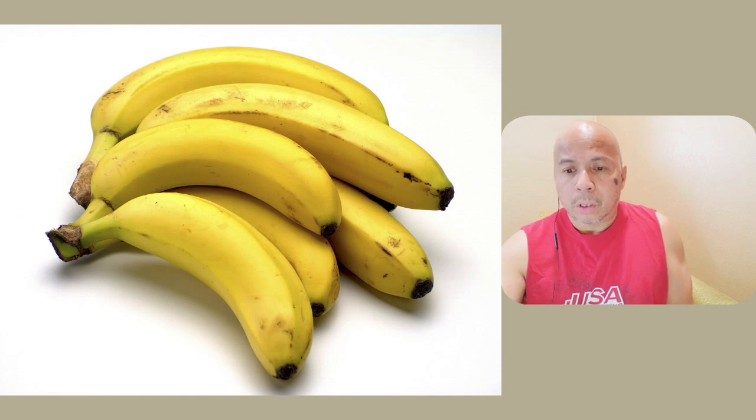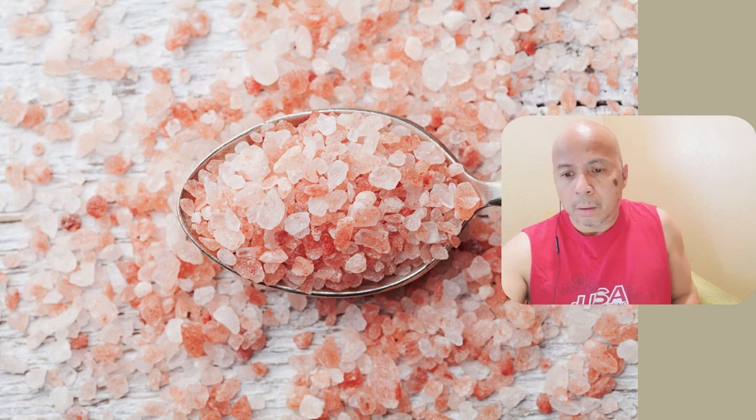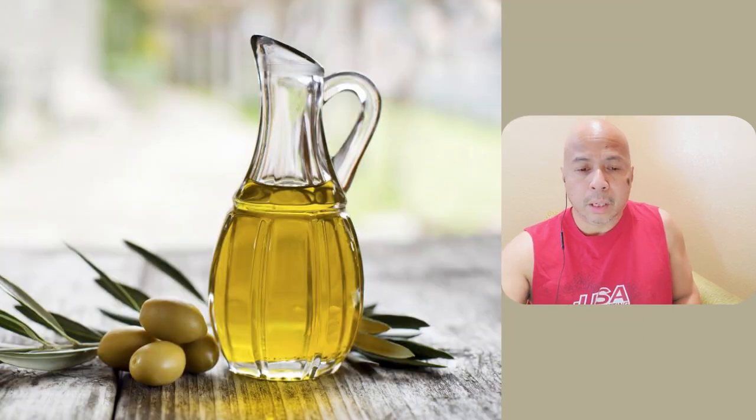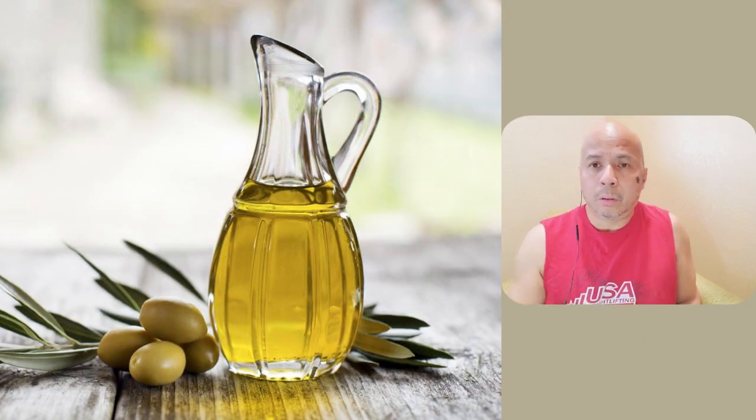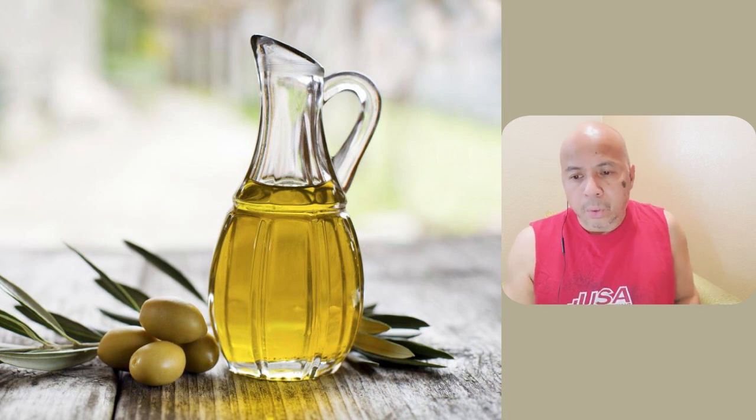All right, some fruits. We have bananas, strawberries, blueberries. And last but not least, some of the condiments that you should be using. Himalayan sea salt, I mentioned this earlier. Virgin olive oil, extra virgin. Now, real olive oil costs a lot, maybe $30 a bottle, but just the regular virgin olive oil will do.